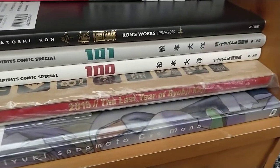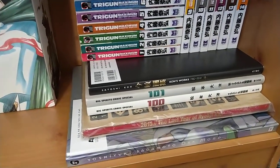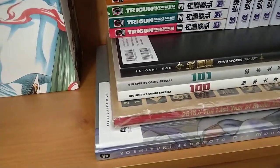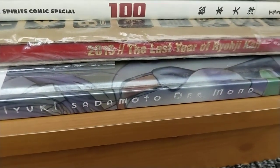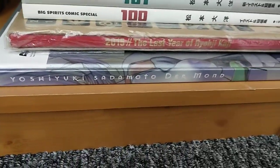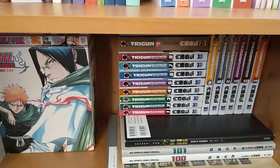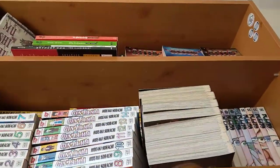Down there we've got 2 art books from Taiyo Matsumoto, 100 and 101. If you don't know, Taiyo Matsumoto is probably my favourite mangaka. Down here we've got 2015, the last year, Ryoji Kaji and Yoshiyuki Sadamoto's Dermont art book. And that's it for the main bookcase.